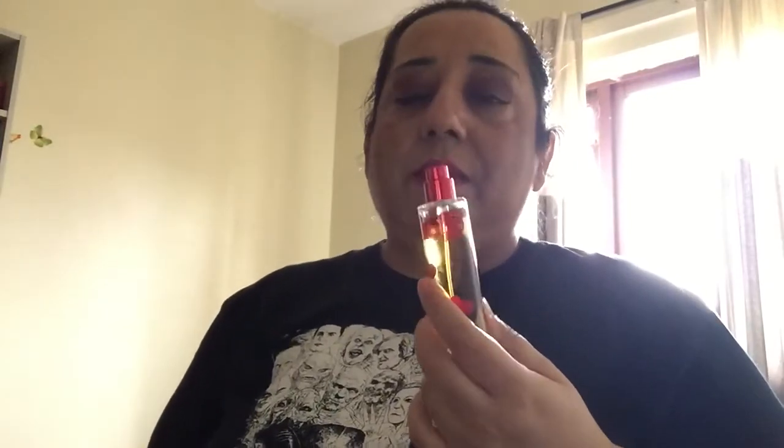This is discontinued and I'm gutted, but I do have a backup bottle and I wear this sparingly. I wear it for myself, I don't wear it out. It's a gorgeous fragrance, absolutely gorgeous. If you can get your hands on this bottle, or if you can get your hands on a sample, I highly recommend it. I managed to get it on a site in Italy.